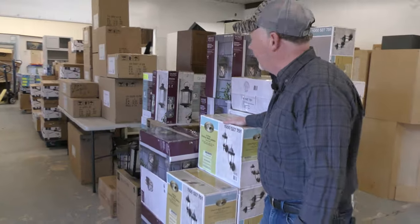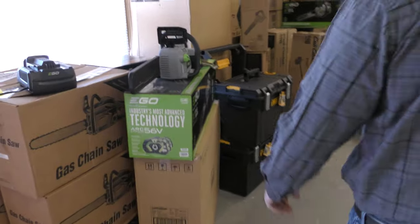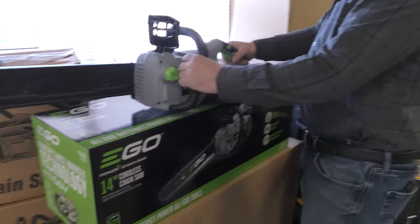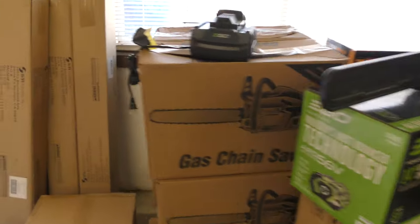Look at all the lighting we got. Look at all the tools we got. Look at this here, Josh. 60 volt right here. Beautiful electric chainsaws. Brand new in the box you're gonna get. Let's take them in the back room, show them back there.